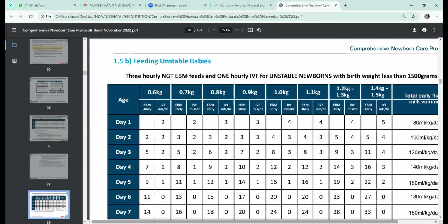So tomorrow, hopefully we are able to start in time, we'll be able to look at the parenteral. But here's something else that I need us to keep in mind. When we're talking about unstable neonates, we have to keep several things in mind.